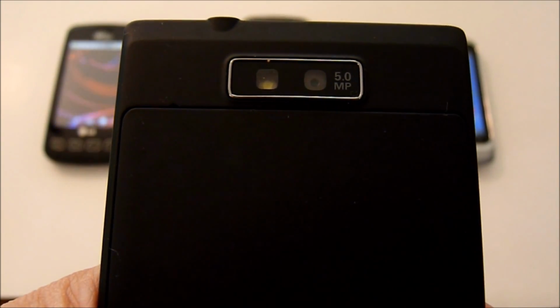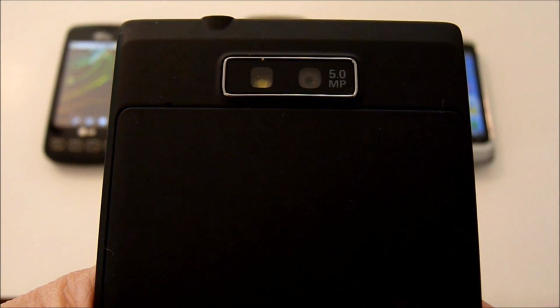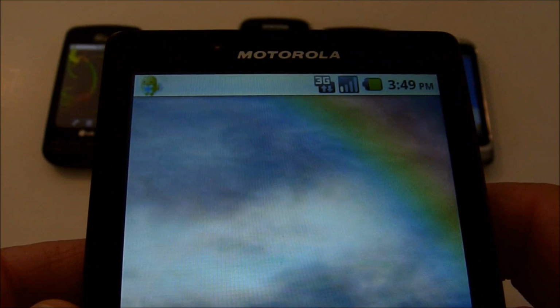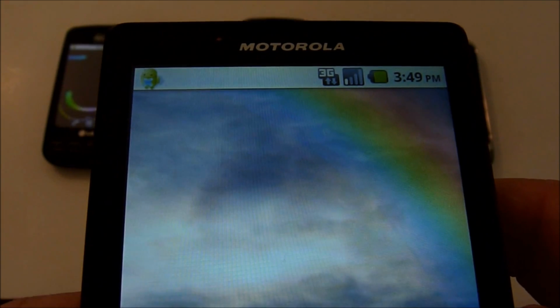Camera for the Motorola Triumph is a 5 megapixel with flash. Video records at 1280 by 720. The Motorola Triumph also has a front VGA camera for video chat and self-portrait.